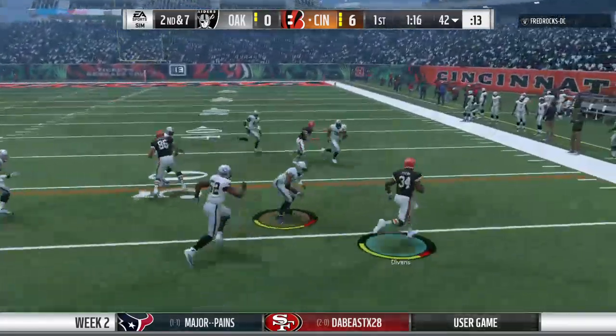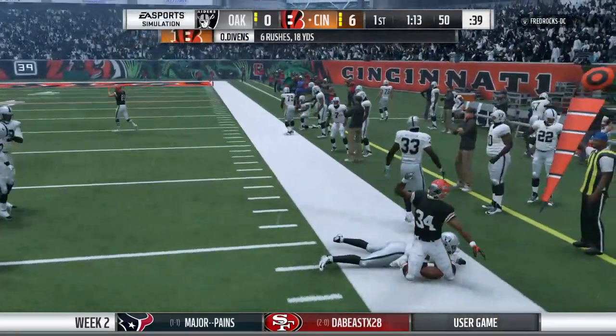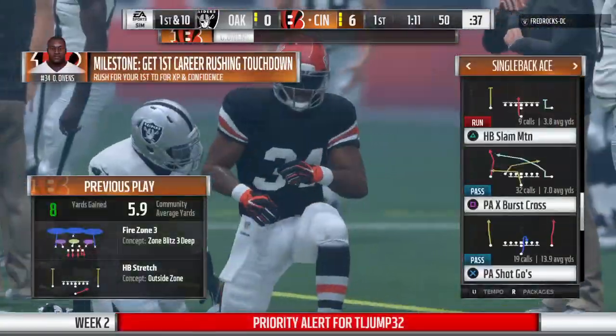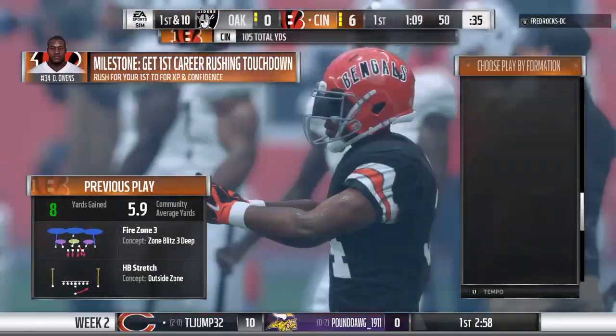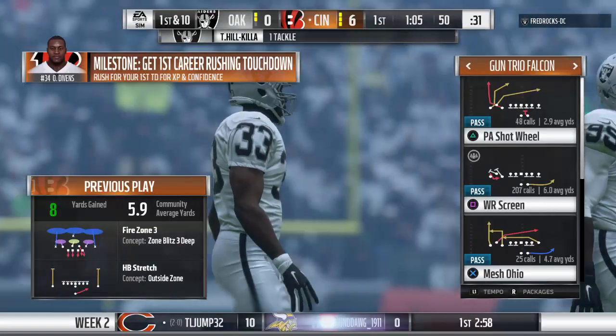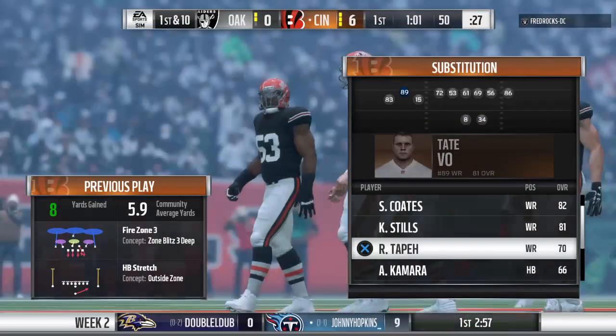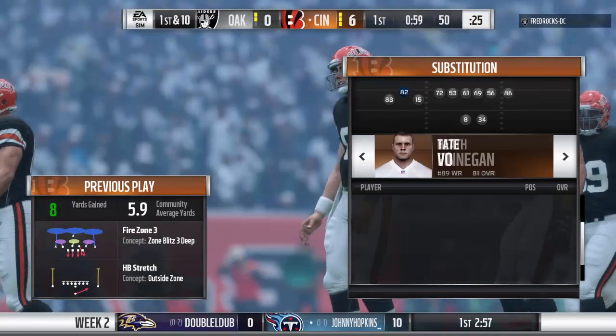Now they try the right side here. And he is knocked down from the side, right near midfield. 8 yards on the pickup there, and it moves the sticks. That's a good, nice, crisp run for a first down. I wonder if the defense might have been loosened up a little bit, maybe anticipating a pass instead of the run that they got.